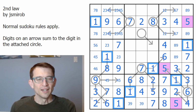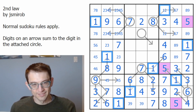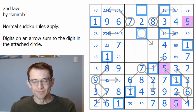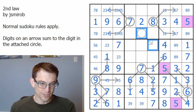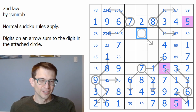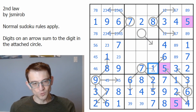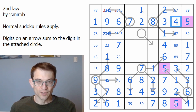And as you're looking at this, you think, well, I've got ones could go here or here. I've got this classic X-wing that doesn't resolve. But I can't put the 1 here because that will put another 1 there by the arrow. Because this 1-digit arrow essentially says, these have to repeat because this just has to equal this. There's only 1 digit on the arrow. So they're the same. That's 1, that's 1, that breaks. So I put the 1 up here. That's going to resolve all of this.